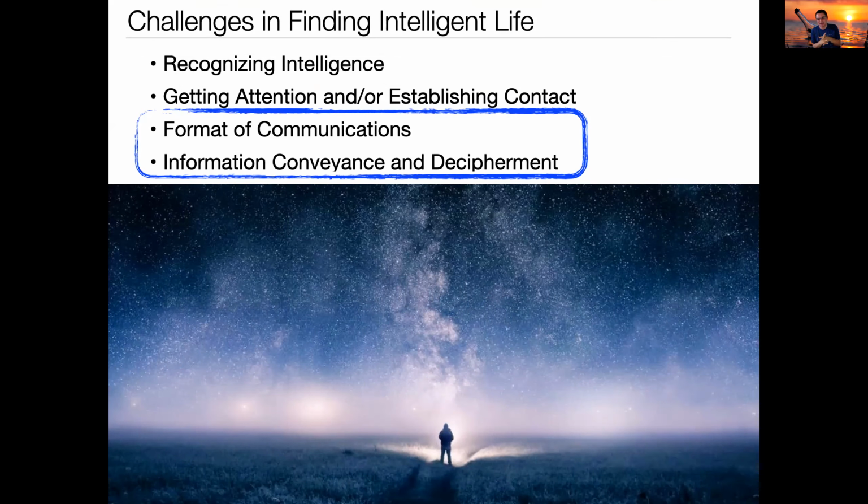What kinds of format might communications take, and what should we think about, and how hard is that information conveyance? We'll come back to both of these topics again. They're both very big topics, and they take a lot of discussion. But we'll come back to them next week and talk about them in a slightly different context as well. Okay, so distance is really the problem.